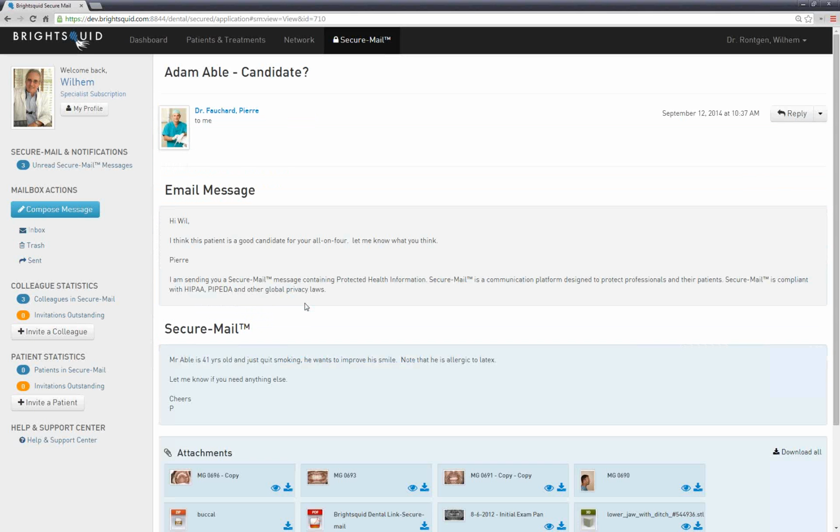When we open this message, you'll notice we see the very similar two-part structure that we saw in Clara's message a few minutes ago. The top part of the message, again, is the email notification. Again, it's generic: I just think this patient's a good candidate for a certain procedure, and let me know what you think. So this is very much the notification that says in my regular email, hey, I've sent you something important, go take a look at it.